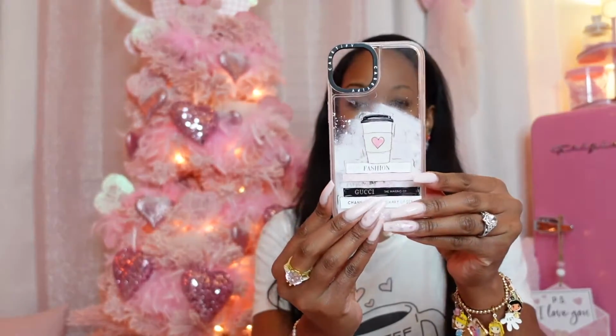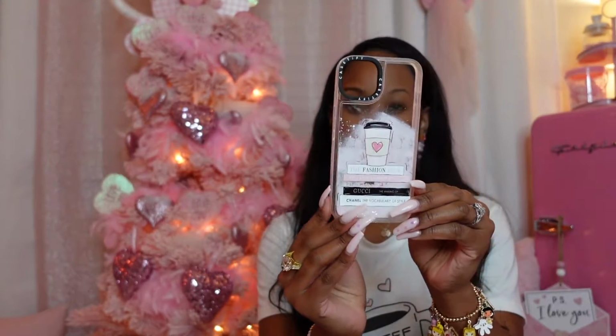That's why I'm like, should I even put these on my phone for you guys? I want you guys to see how it looks though. That's the thing. But it's just so hard to take off. Okay, I got this one off. And this is what the phone case looks like without the phone in it.